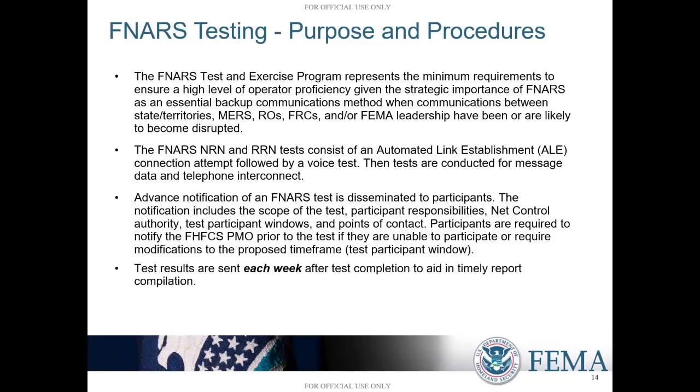Advanced notification of an FNARS test is disseminated to participants. The notification includes the scope of the test, participant responsibilities, the net control authority, the test participant windows, and points of contact. Participants are required to notify the program management office prior to the test if they're unable to participate or require modifications to the proposed timeframe. Test results are sent each week after test completion to aid in timely report compilation.